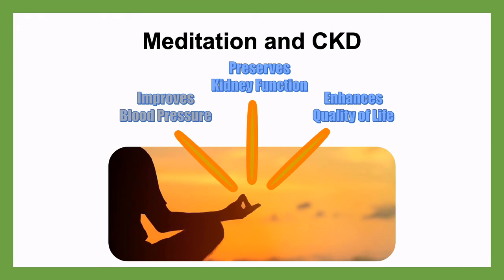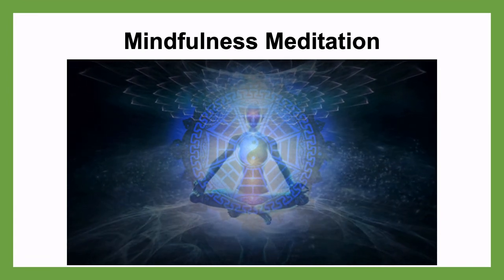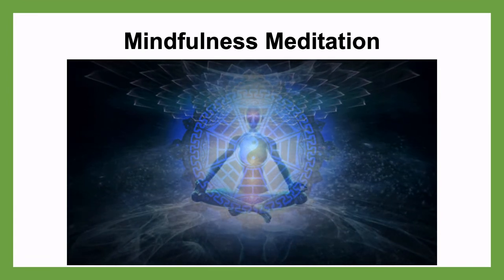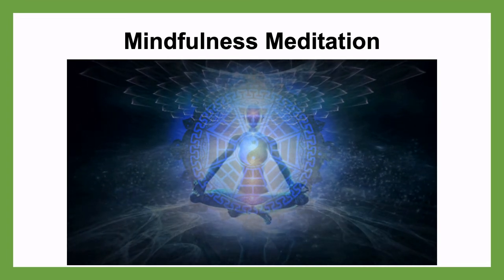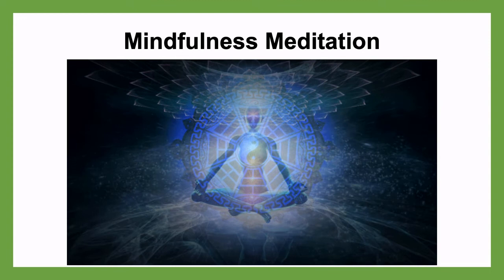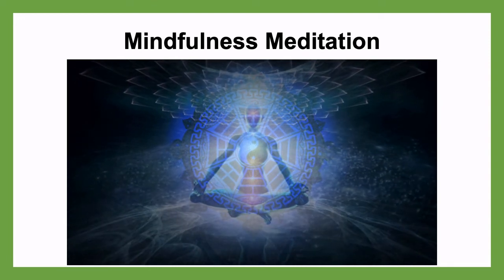Role of meditation in chronic kidney disease. Meditation has a favorable role in improving blood pressure, kidney function and works at physical and psychological levels to improve the quality of life in patients with CKD. What are the various forms of meditation? There are different forms of meditation. One such method is mindfulness meditation. Mindfulness meditation involves the process of developing the skill of bringing one's attention to whatever is happening at the present moment.